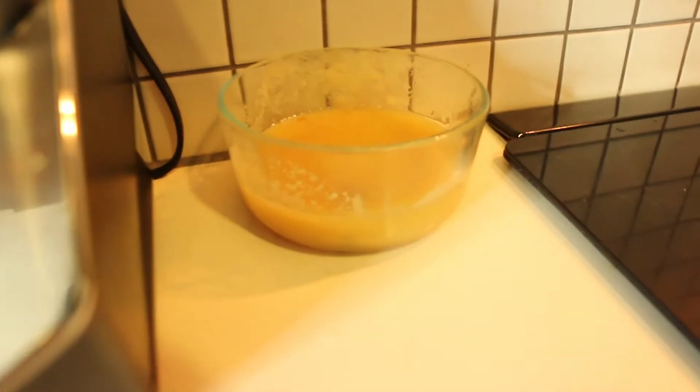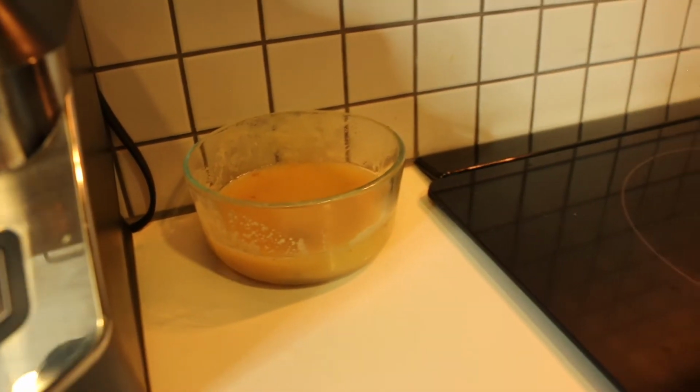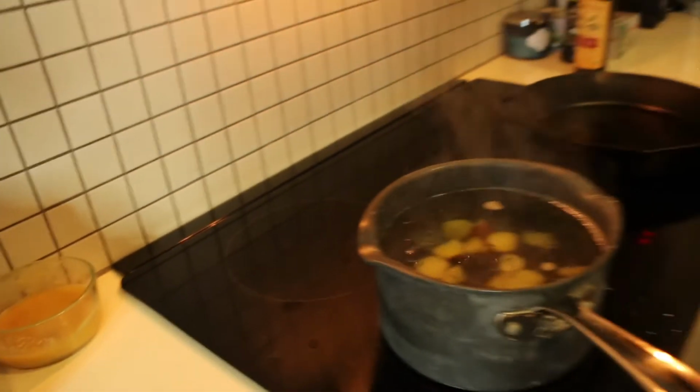So guys, you are not Black unless you have a random cup of fat next to your stove. True story. Hashtag Black people problems.